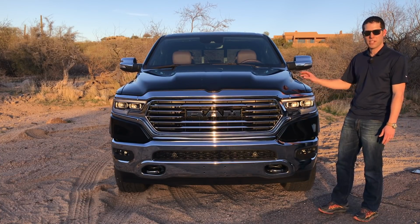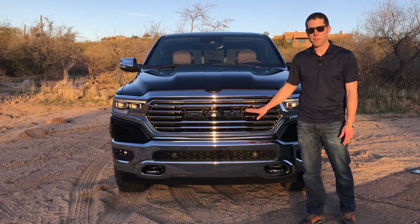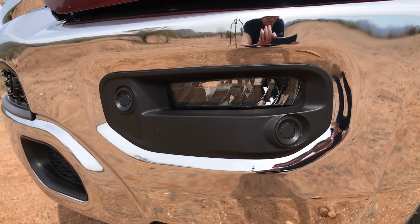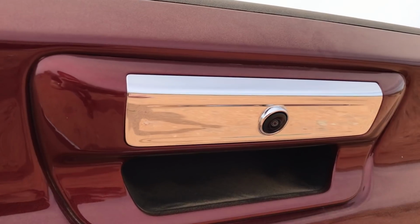On higher-end models like this Laramie Longhorn here, Ram has abandoned its short-lived pig nose grille, this oddity seen here, for this new slatted unit that looks much better. Ram designers also did a nice job of integrating the truck's parking sensors into the plastic trim pieces on the front and rear bumpers, netting a cleaner overall look. And the rear camera is also nicely integrated into the tailgate handle.